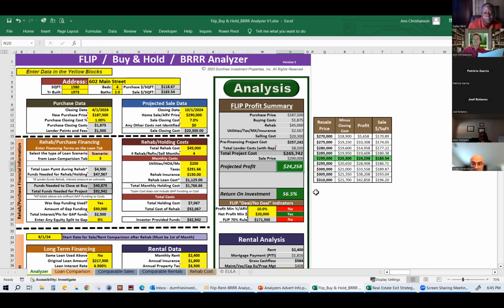It's now recalculated it. So I put 42 in and I make 24,000. So it's brought down the profit some because I'm having to pay for the additional interest, but it's increased my return on investment, where before it was 28. Now it's 56 because I don't have as much money invested into it.